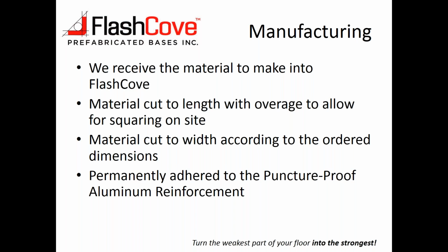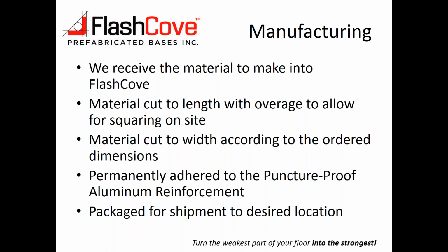One of the questions we get asked, or people assume, is that we send the aluminum and you use that as a cove stick. We're actually preparing all of this for you and sending it back to you ready to install. And then we package it for shipment. Depending on where you want it shipped and how many pieces, this goes anywhere from a very sturdy cardboard box for 4 to 5 pieces to a large wooden crate up to 2,000 linear feet.